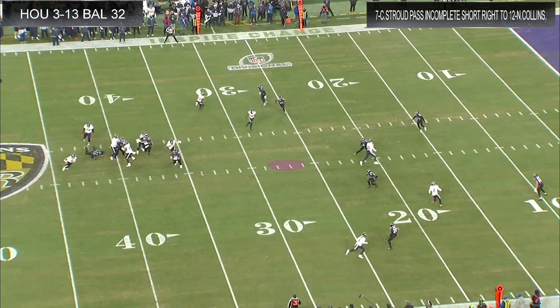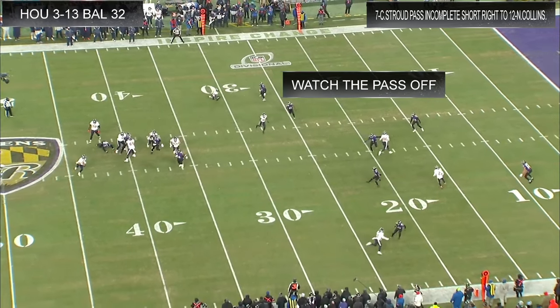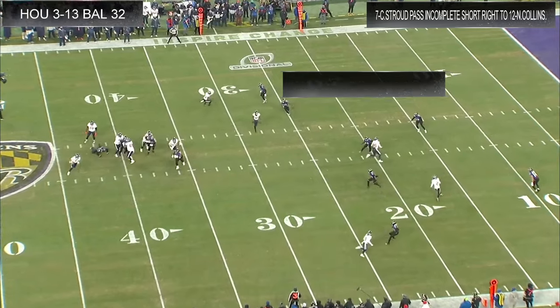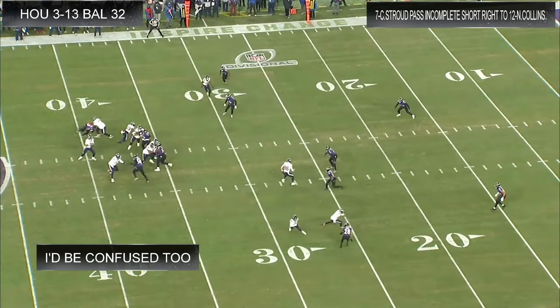But as a quarterback, I'd be like, what the heck is going on? Because still, nobody's really open, and he's being flustered out of the pocket already. Mike McDonald is just crazy. Now, but again, watch the pass off. That's what I'm talking about. The pass off right here in the middle of your screen. Watch them pass it off in the middle of the field.